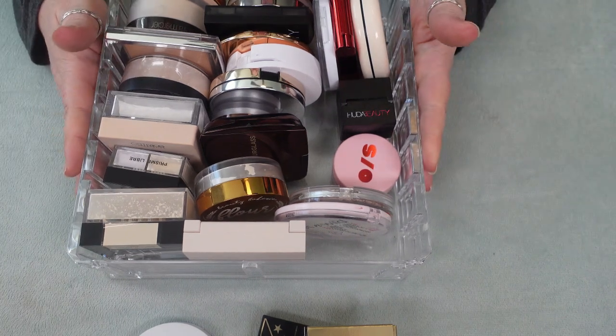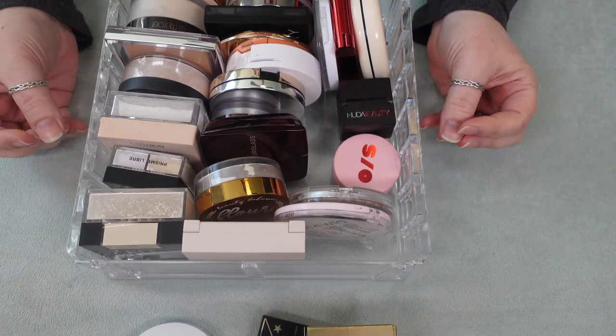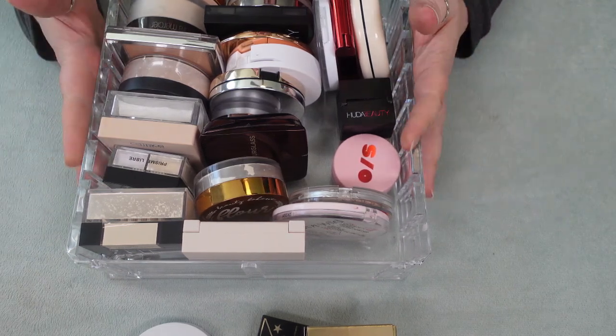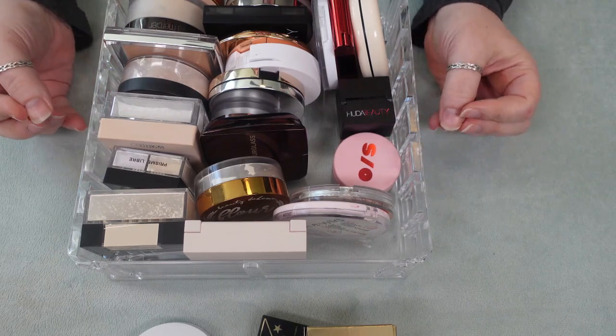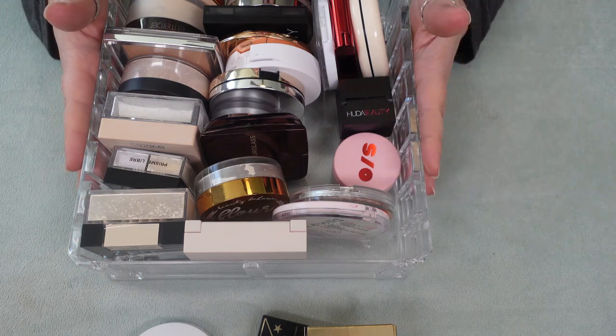I have a couple of brow products and mascaras that I want to go through in this video. I know that's a weird combination, but I've just been thinking about how I want to do my declutters for the end of the year. So I am going to grab brow products, which are just a couple, and then we'll jump right into mascaras.